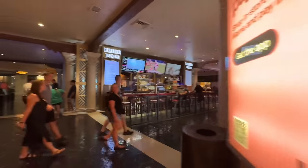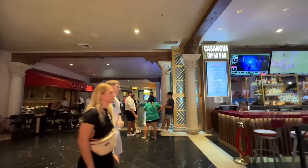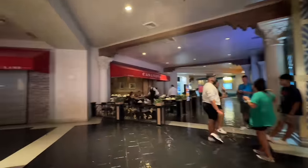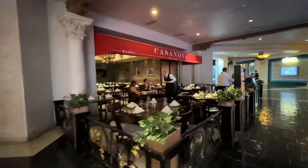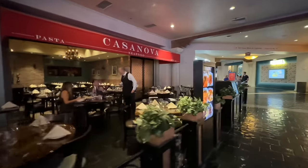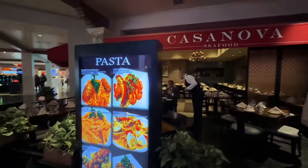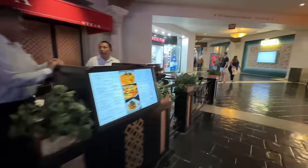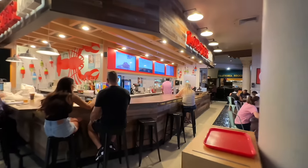Here's a tapas bar, but there's also the shish kebab tapas over here. So you get tapas on your right. The Casanova Seafood, the main sit-down restaurant, is over here, but you get the tapas over there at that bar. Pasta, all sorts of Italian food here, but this is not in the food court anymore. It's definitely nicer than getting just pizza to go. You have a sit-down experience there.